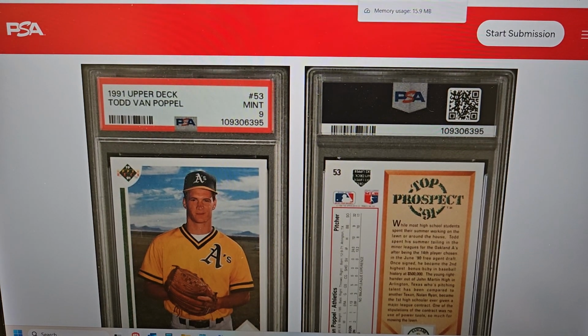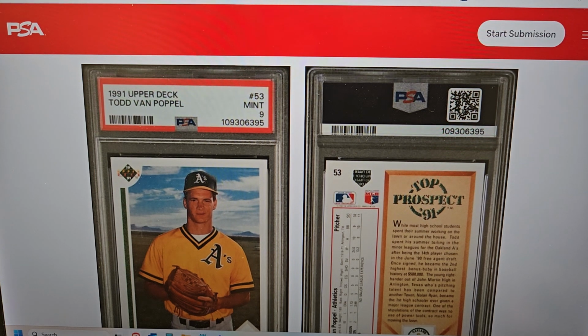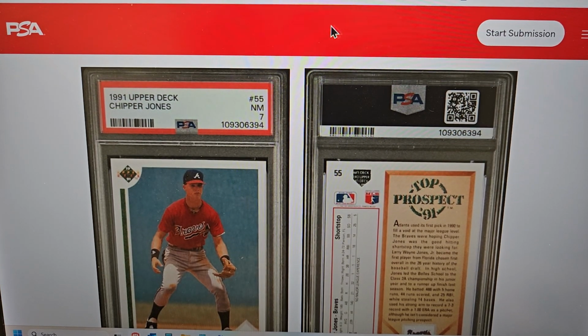Doesn't look very different, to be honest with you. I don't know. Hard to say.